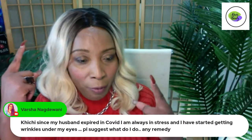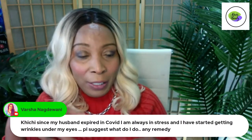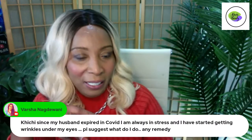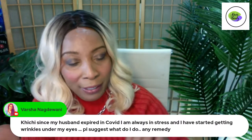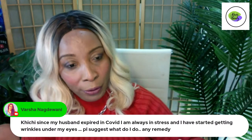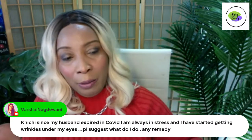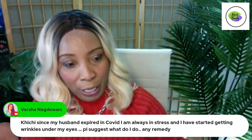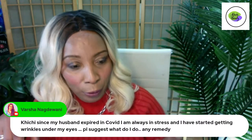The only one I can remember right off the bat, because we have so many that are so good, is the parsley with the Vaseline, which works really, really well. So here's what you do. You blend the parsley. You put a little rose water in when you're blending it, because parsley doesn't have a lot of juice. You blend it, you strain it.